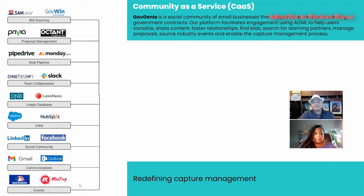And then they need to network and go to events, and source different tools or different events to attend. So they use Gov events, they use Meetup or different meetings from Facebook or other places that publish events. So you've got to use all these different tools here. That's a lot.